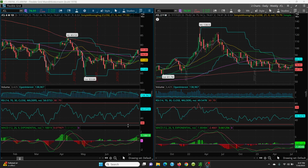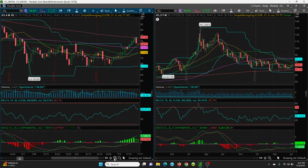Now, where do we stand? Here's what we have to do. We have to watch this key 8 SMA. That is going to be key support. If you look at today so far, the futures made a lower low, but if you can hold this 8 SMA, then you have a good shot at re-challenging the 200 SMA. That's what we've got to look at.